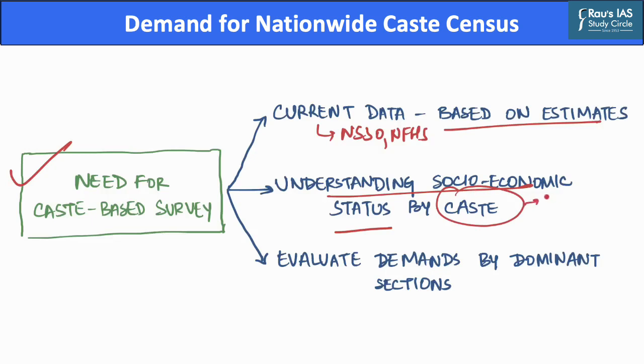Further, the Supreme Court in the Indira Sawhney judgment highlighted that caste-based evidence needs to be collected every 10 years or so in order to screen out the privileged caste from the benefits of reservation. And a caste-based survey is a need of the hour for evidence-based policy making.